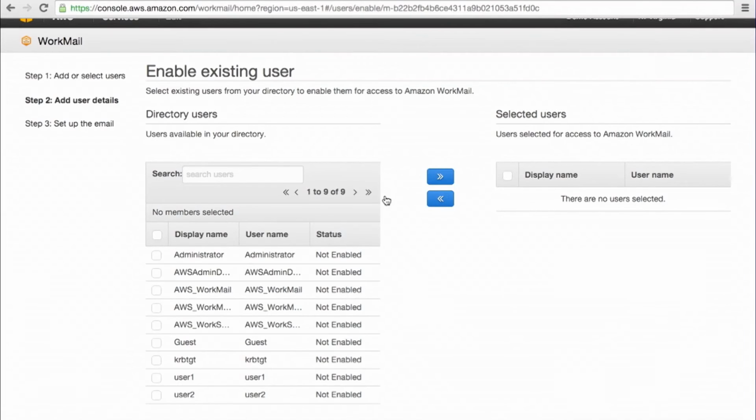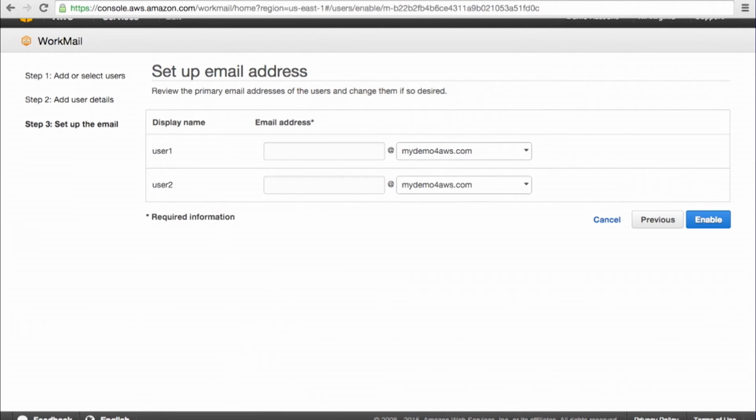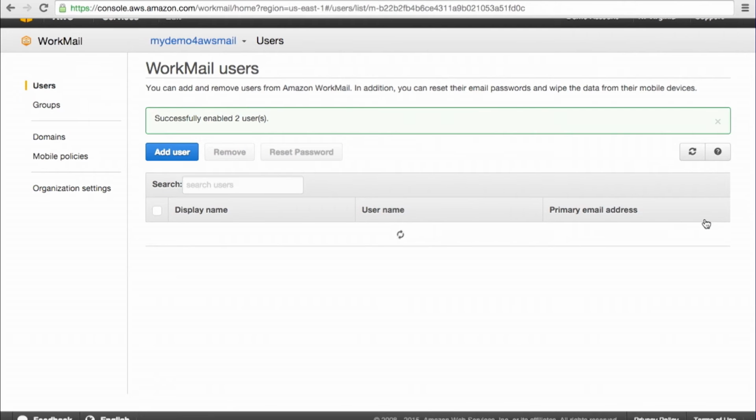So let's go and add an email for user 1 and user 2. So we add them to the provisioning queue, we click next, which is hiding on the bottom, and then we give them their proper short names, okay? So their internet email addresses. So user.1 and user.2. So these email addresses are live, you know, feel free to send emails to them.